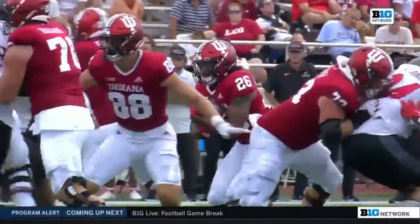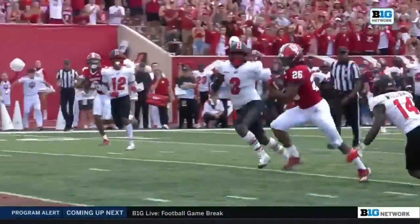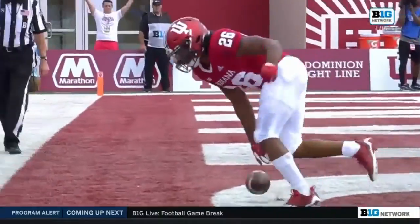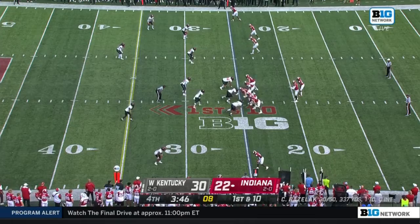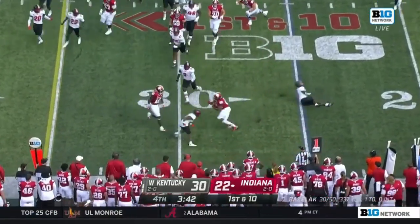Hoosiers are getting into their personality right now. The Big Ten bullies using this ground attack to get back in. 19 yards, the longest of the yards prior to that drive in the second half. Henderson cuts it back.